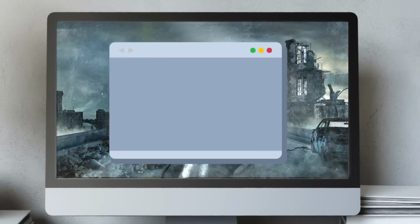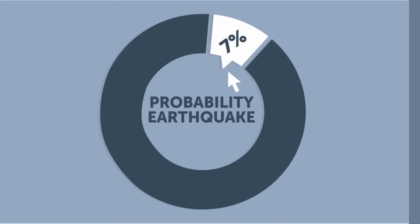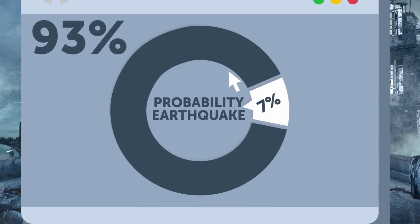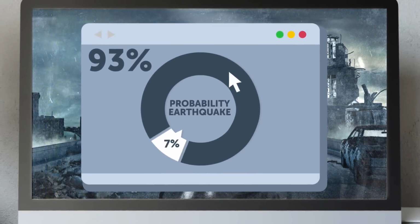Still, scientists believe that the probability of such a quake is only 7% for the next 30 years. So, there's a rather big chance, 93%, that we'll never see that in our lifetime.